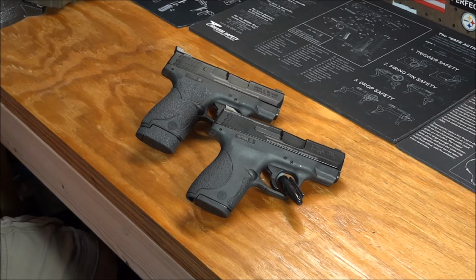So anyhow, in a nutshell, those two reasons, the caliber and the size, she decided that probably was not going to be the best choice for her as far as a carry weapon. So we started looking around at some different things, and I'd already had my eye on a couple different things and thinking along the same lines.